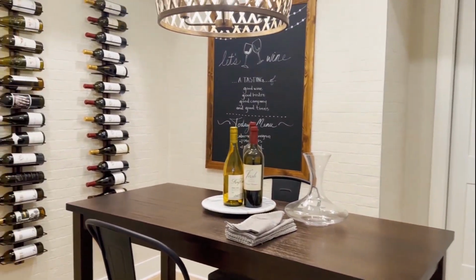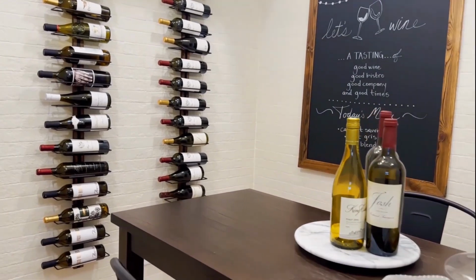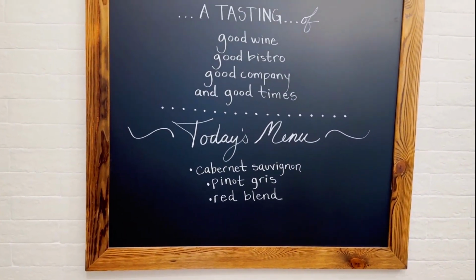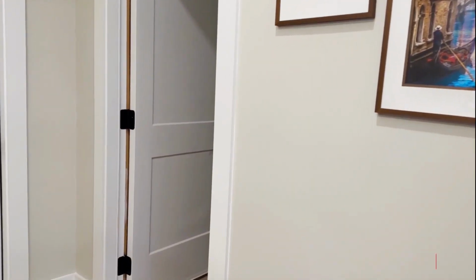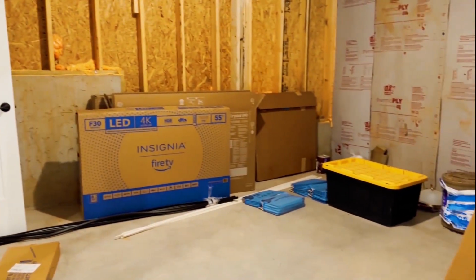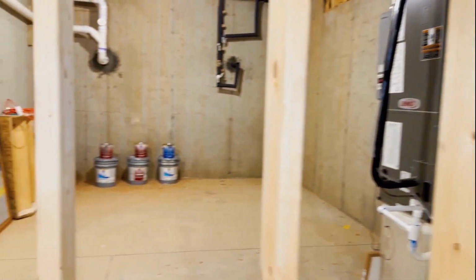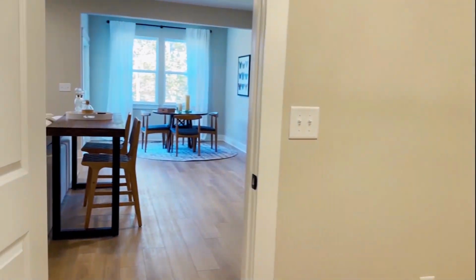Now this special little room has been created as a wine room. Take a look at what's on today's menu. And then you have plenty of storage space. Unfinished basement area. Lots of room. Lots and lots of room back here. We're going to run over here and see the rest of it real quick.